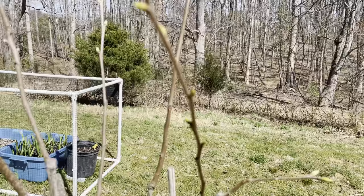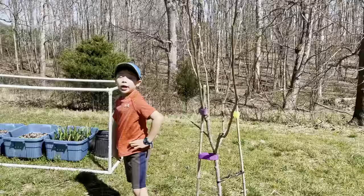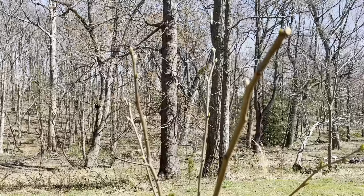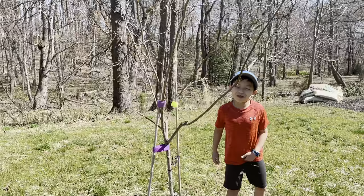Hey, come back, okay. I'm going to show you these other ones over here. You probably won't understand what they're called. And this persimmon tree looks like it has buds. And I think you guys thought persimmons were orange.